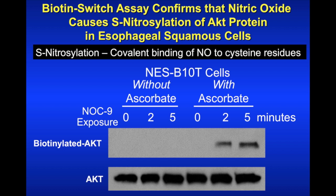In the Biotin-Switch assay, we took esophageal squamous cells that were exposed to NOC9 for up to 5 minutes, and we treated them with ascorbic acid. This ascorbate treatment converts S-nitrosylated cysteine residues to thiols that can be labeled with biotin. So you switch biotin for S-nitrosothiols, hence the name Biotin-Switch.